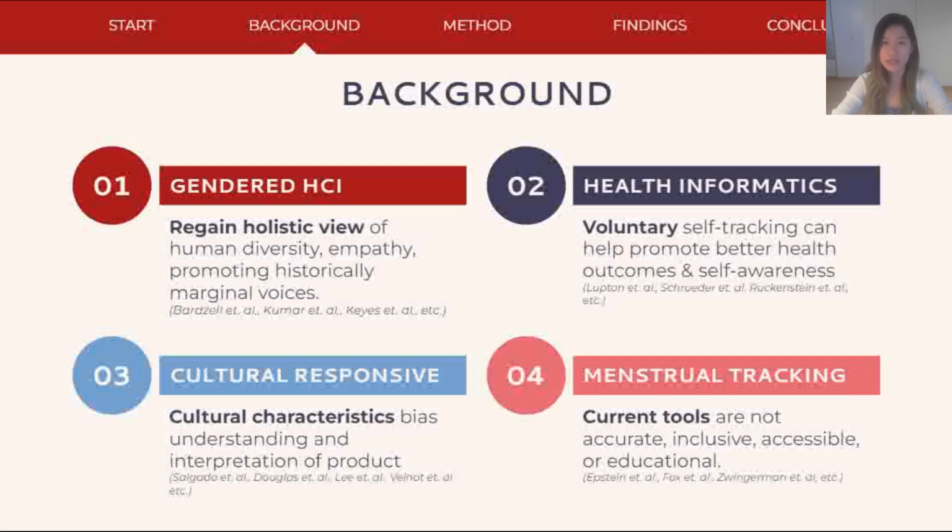In understanding holistic health, we turn to previous work on cultural responsiveness to understand how the relationships, economic systems, environments in which people live in are closely tied to what they deem important and a value. Finally, menstrual tracking research itself has seen some major contributions in the last few years. Many of them have highlighted gaps in current technologies, especially in terms of accuracy and inclusiveness.